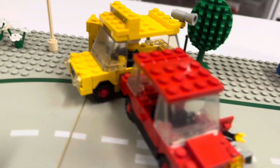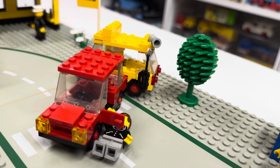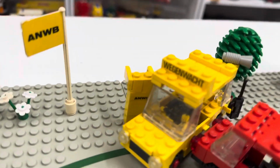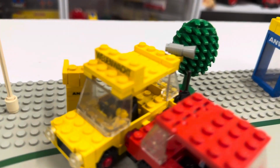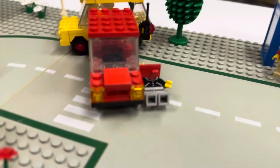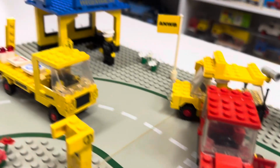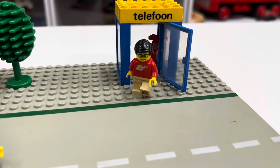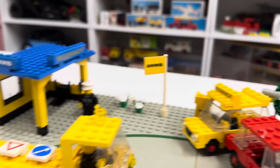He got Wagenwacht by Joey's car as he came flying down and crashed into him, and it sent him barreling into this emergency phone. So he's unable to get out of his car because he's trapped. He's pinned in there. Joey's a little stunned, so he's still laying on the ground. And I ran over to this phone to call emergency services, which were over there.